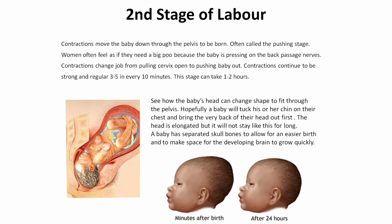So it can be confusing to know what's coming first, but this is all part of the design. A baby's got separated skull bones to allow for an easier birth and to make space for its developing brain afterwards to grow really quickly. So in the bottom picture, you can see how the baby's head is shaped, sort of elongated. And then in the second picture next to it, it's actually much rounder.